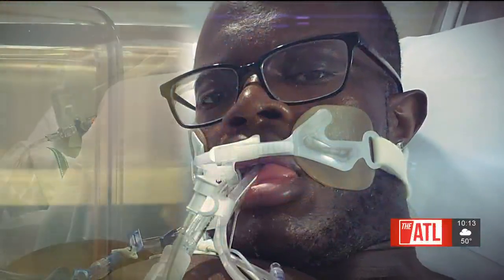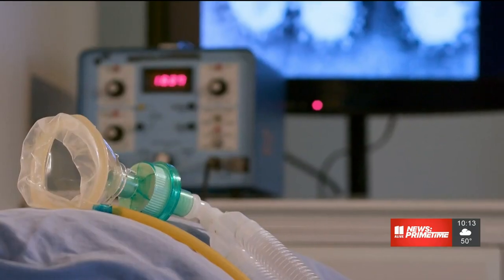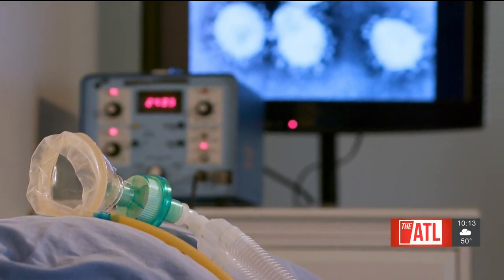Short time later, he couldn't breathe on his own. And then on top of that, the virus caused me to have an enlarged heart. So my heart was working very, very hard for what was going on. So that was another reason why they intubated me. The scariest moment happened when his breathing tube clogged, cutting off his oxygen. At that moment in time, I thought I was gonna not make it because it took the nurses a while to get in there.